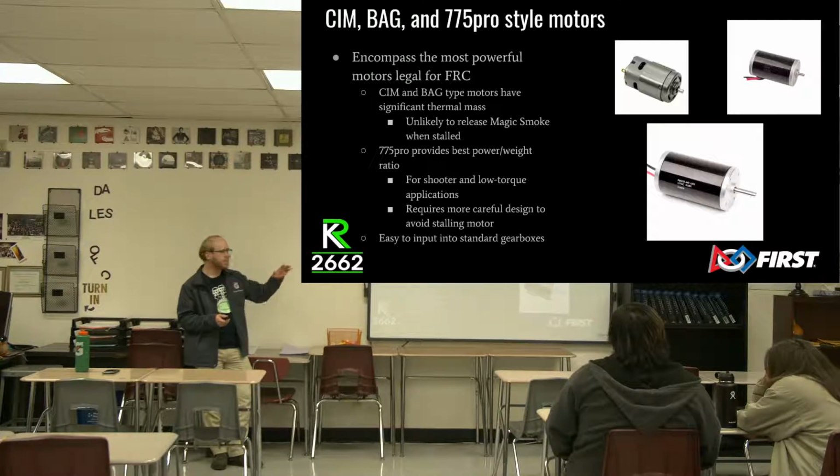The CIMs and the bag motors are really nice in that they have really good thermal mass. They've got nice aluminum casings. They're fairly hefty for what they are. So if you run into something and stall them and keep applying power, they'll heat up, but they'll take the abuse from it. It takes a long time of applying full power to them before they burn up and stop working.